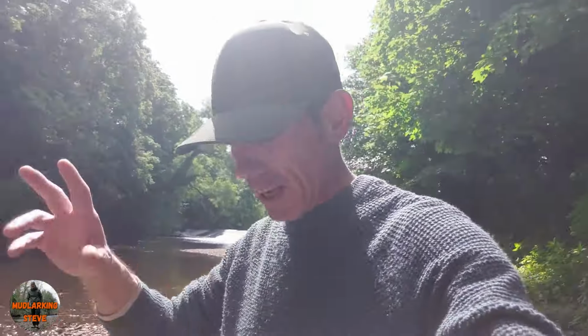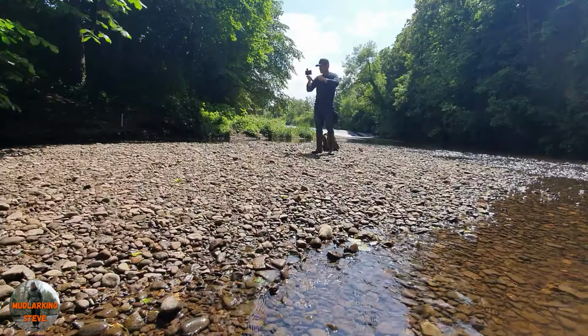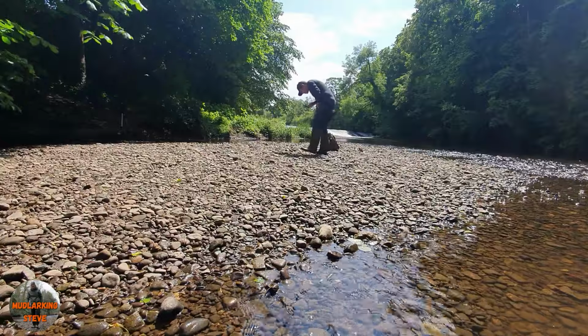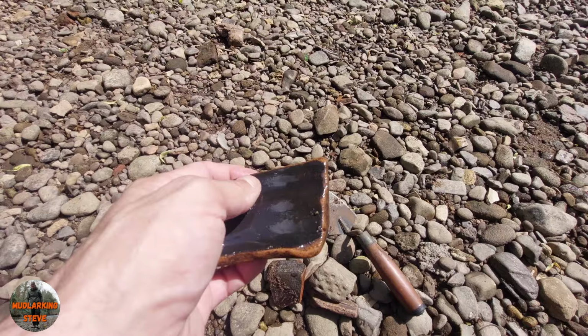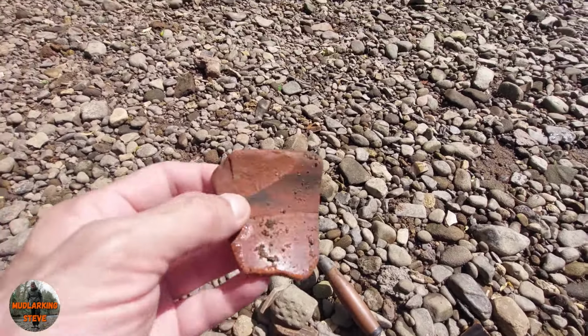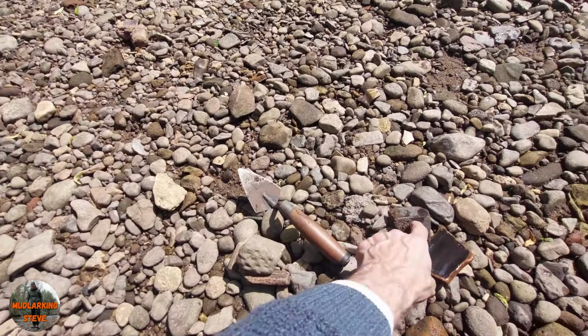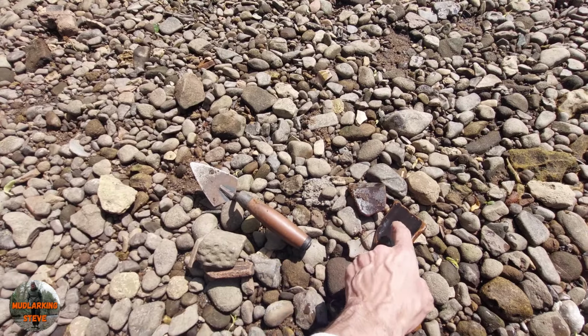So guys, I just set the cameras up because we just swapped locations, and just as I was walking around trying to decide where to put the cameras, I have come across quite a good little haul of things. So I found this just in the river, that's nice, we'll take that. I found this piece, it's nice, in the river, blackware, we'll take that. Same sort of age as that one, but that one's a bit later.